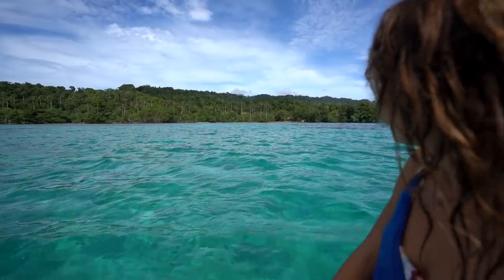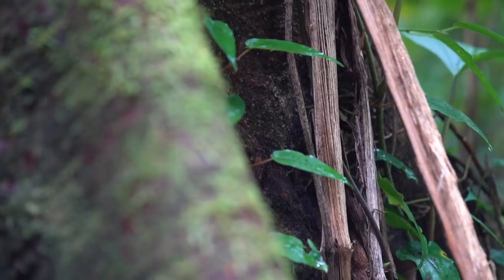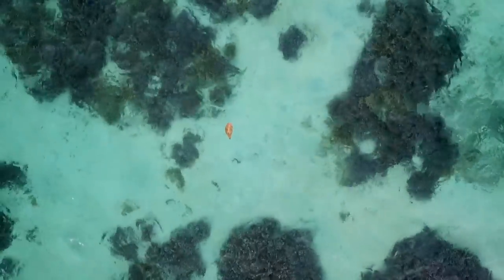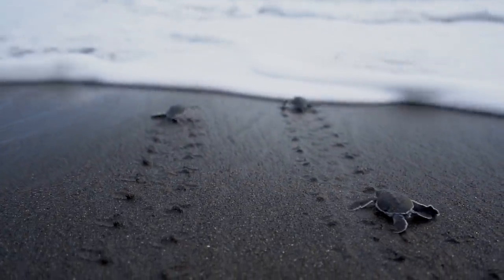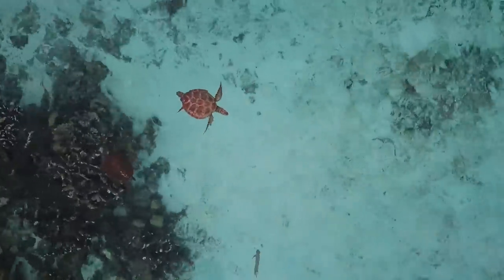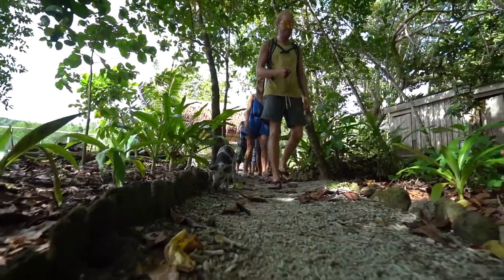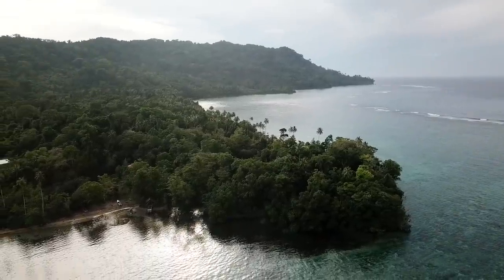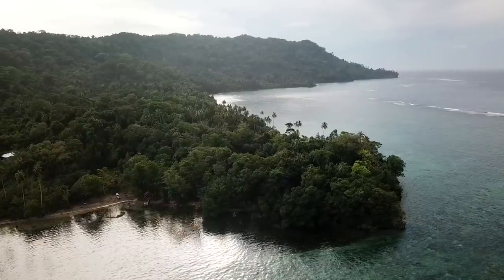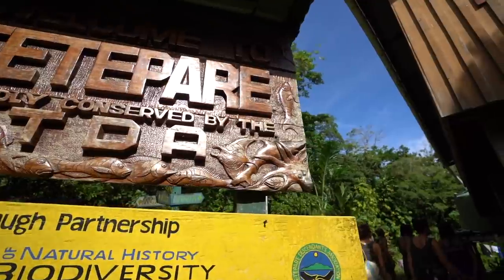Imagine a postcard perfect island in the Pacific, covered in virgin rainforest and surrounded by sparkling turquoise lagoons and pristine reefs. A place where baby turtles crawl into the ocean and the reefs are teeming with life. Where you can enjoy bushwalks through untouched lush tropical forest, filled with the songs of birds and the thunder of waves on the fringing reefs. Welcome to Tetepare, the last wild island.